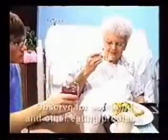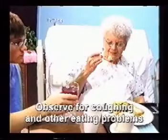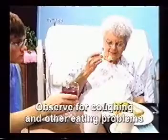While you're feeding or assisting someone, you need to be observing for coughing, vomiting, shortness of breath, holding food in the mouth, swallowing, or any other type of problems. This will be discussed in more detail in another tape, but needs to be mentioned here. If you see any of those behaviors, please notify your supervisor or your nurse.